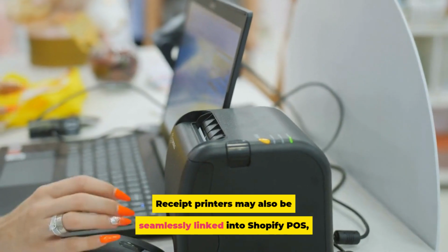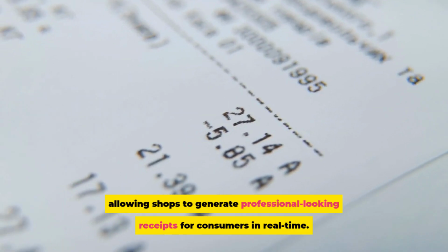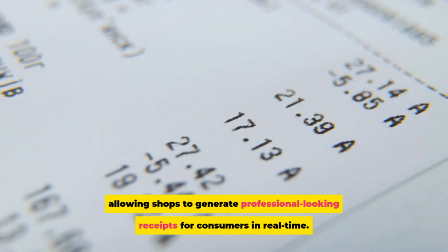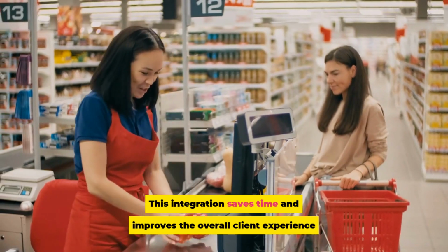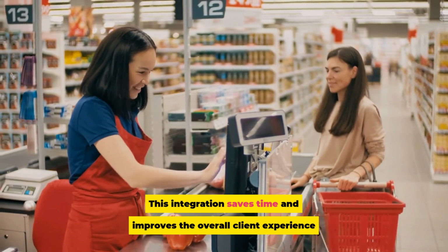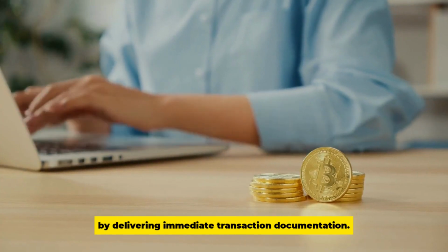Receipt printers may also be seamlessly linked into Shopify POS, allowing shops to generate professional-looking receipts for consumers in real time. This integration saves time and improves the overall client experience by delivering immediate transaction documentation.